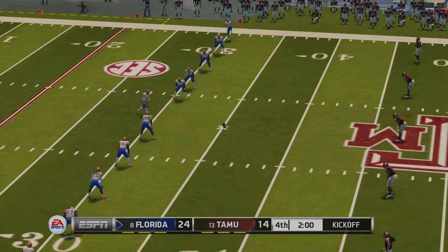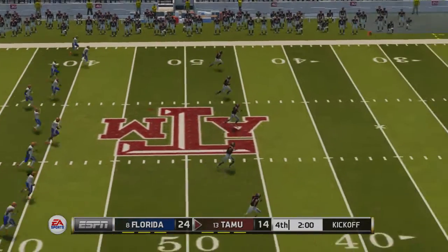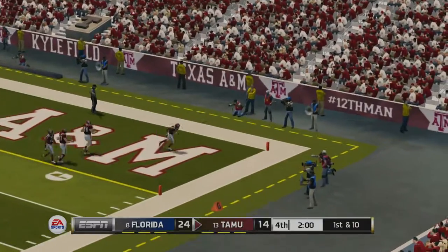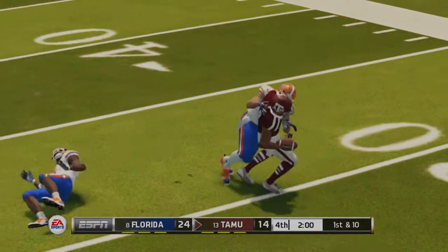You know, when you can throw the football as well as these guys can, you don't necessarily always have to have a balanced attack because you're so proficient at throwing the ball. So the score now, 24-14.